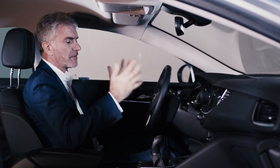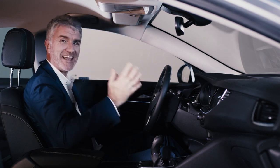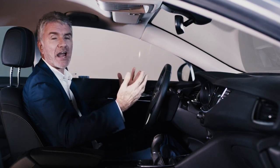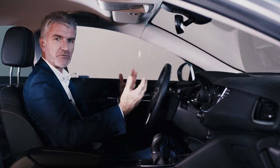And once you're in, the first thing you notice is how low you sit in this car. You really sit in it, which gives you a great connection to the road and definitely fits with the driving character of this car. It's a very sporty car and the driving position fits that very well.